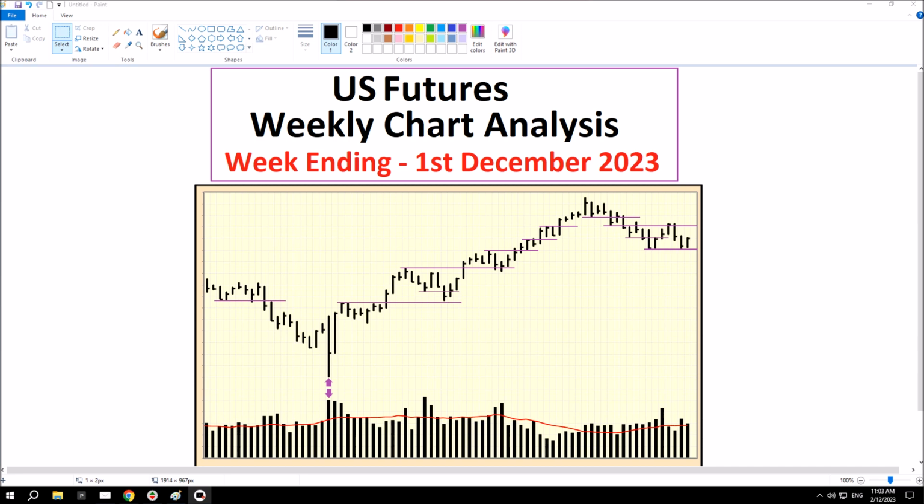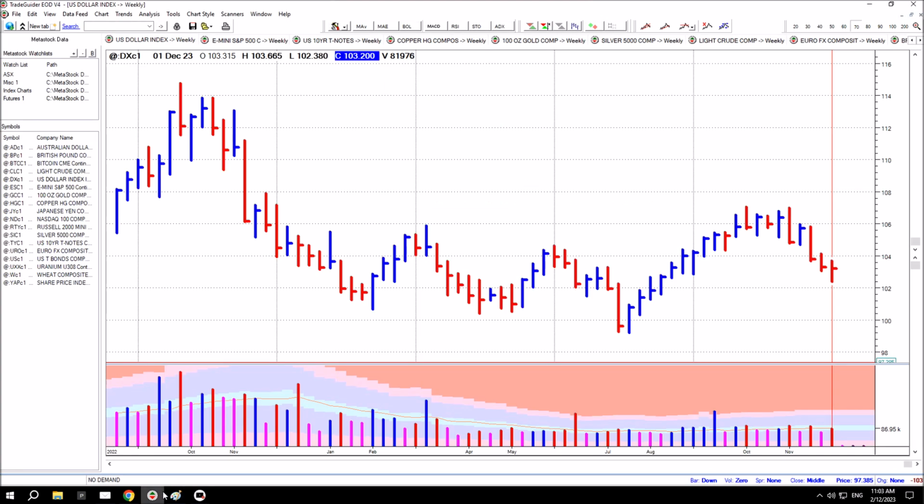This is the US Futures Weekly Chart Analysis for the week ending 1st of December 2023. First chart is the US Dollar Index Futures, as usual. You can see that the market has made an attempt to draw out support this week.